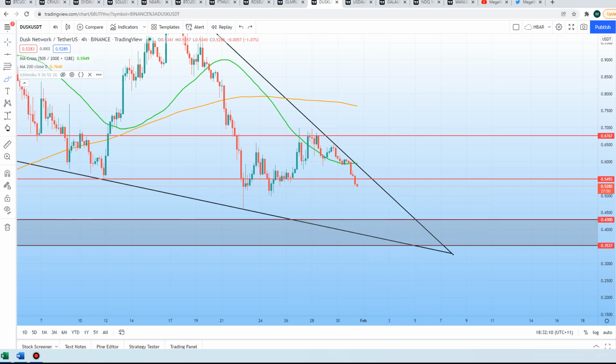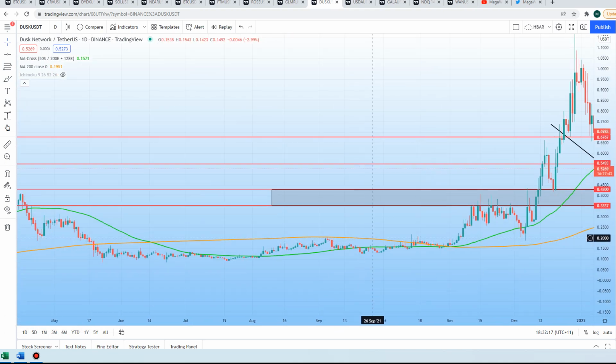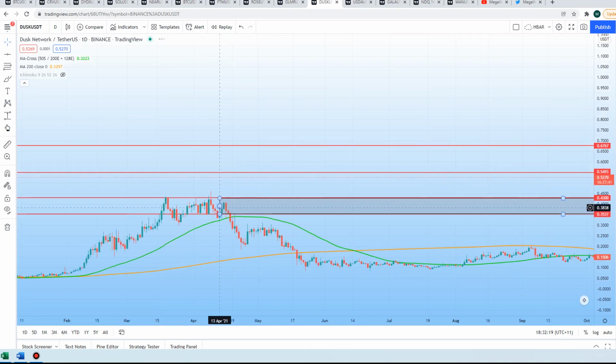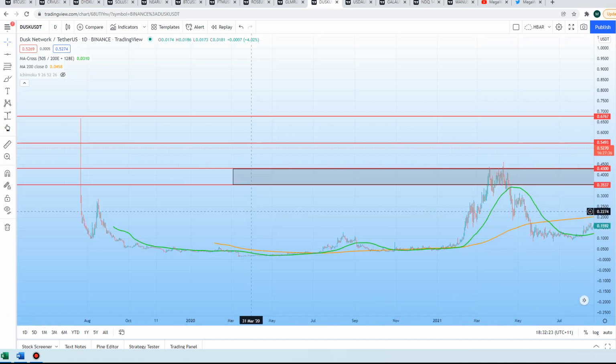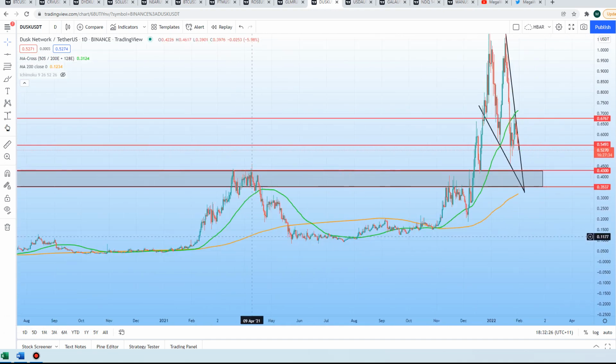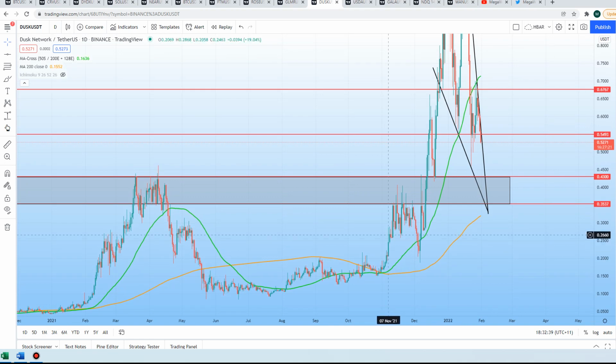The reason I had this gray box up, we can move to a 1-day chart to show you. This gray box, and it doesn't extend, but we can extend it, has been a major resistance and support zone, basically for Dusk, basically forever, essentially. We've seen this zone act as a major support in this initial, I wouldn't say bull market, but this initial bullish cycle we saw at the start of the year. We found resistance and we found a lot of support for about a month in this range. All right, we move forward, mid-November, we found a lot of resistance in this range here.